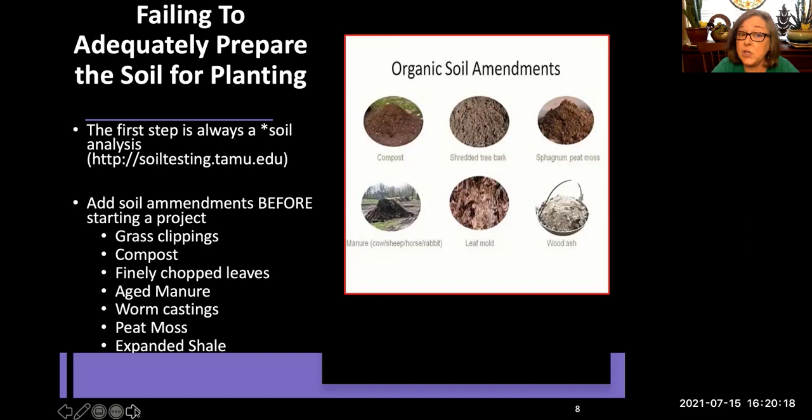So the first thing you need to do is get a soil analysis. And in this slide, you'll see soiltesting.tamu.edu. You can also just Google soil testing, A&M soil testing, and it'll get you to this link. You want to be sure what is in your soil. You want to be sure about the health of the soil before you start putting things in. So get your soil analysis done.